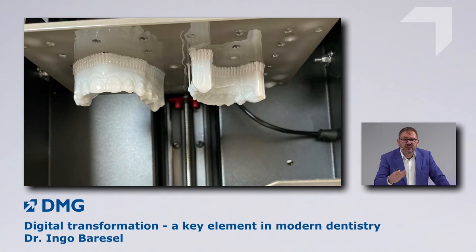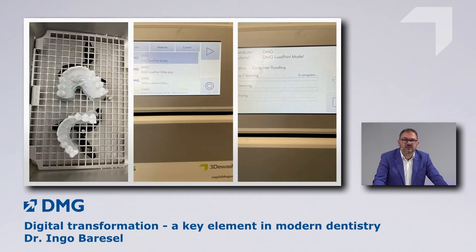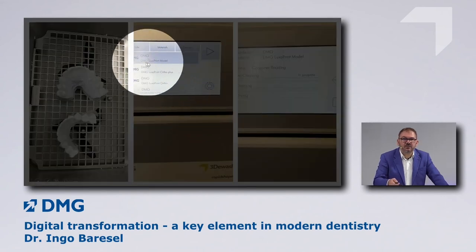But you can not just print splints, you can even print models. You just have to change the material, and then you can print models like this. Afterwards, again, like with the splints, you have to wash them. And look at this, the system is communicating.